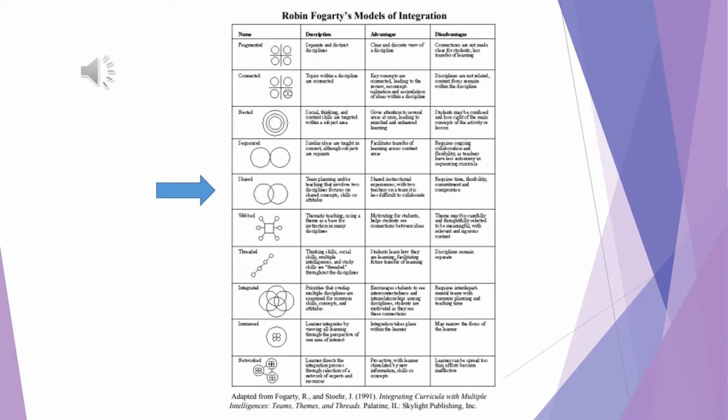As Carly and Jules outlined, further along the continuum of Fogarty's models of integration sits multidisciplinary or interdisciplinary integration, as I'll refer to it herein. This broad approach, previously mentioned as between or across several disciplines, is generally what most teachers are familiar with. Under the umbrella of the interdisciplinary model, as we know, are the 5 models being sequenced, shared, webbed, threaded, and integrated, which Jules just covered.